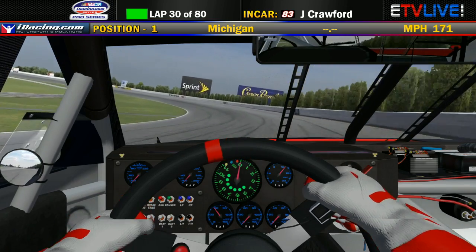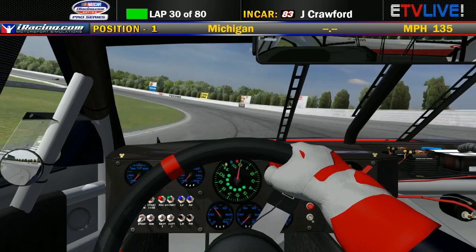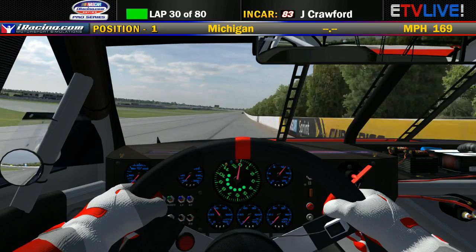Down to turn number 1. Brakes kind of late. Starts in the 2nd groove. Shifts down to 3rd right there. Down to the bottom. Slowly modulates the gas. Up off the corner, about 160 miles per hour.